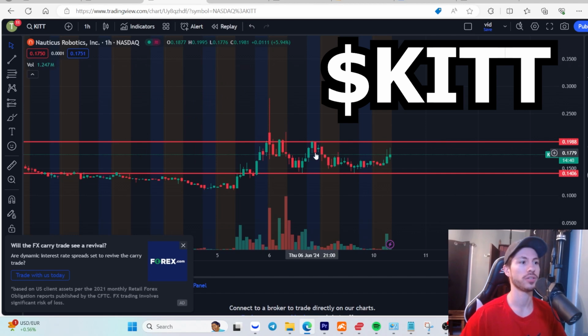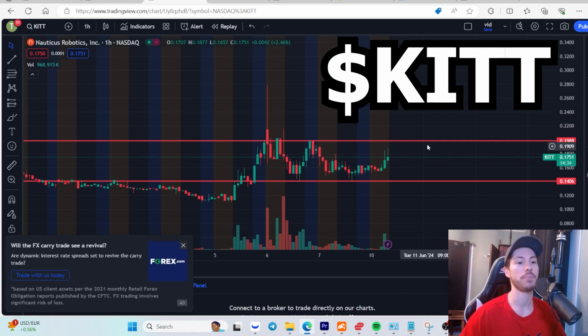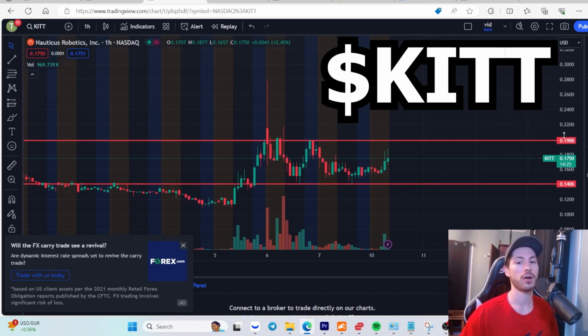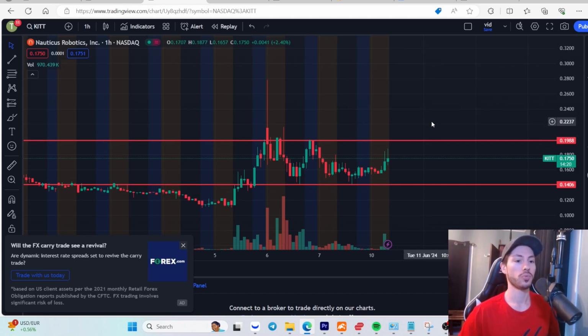What we want to talk about is ticker KITT. One that if it does break over 20 cents, I could see a big, massive squeeze. This one does have over 60% short interest according to Ortex as of right now. So this is one that volume is picking up. Highly shorted play. You can't ignore that. And this is another one that could have a parabolic squeeze over 20 cents. And we are gaining some momentum.